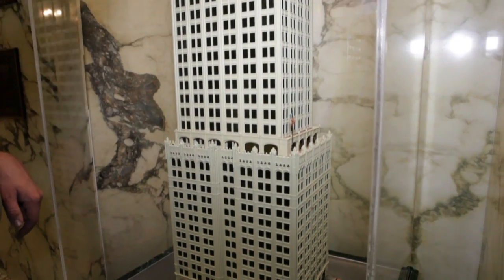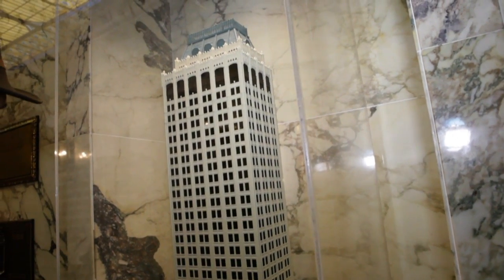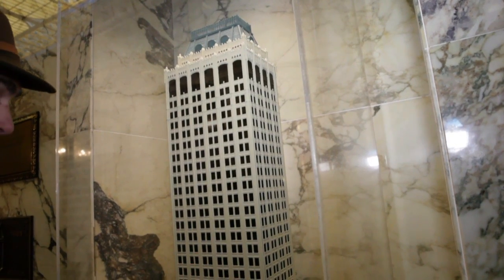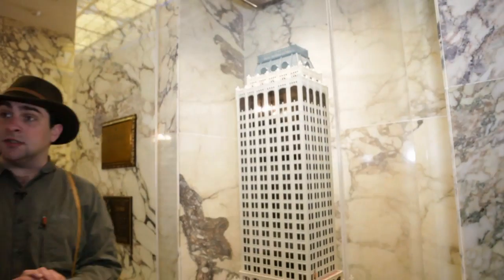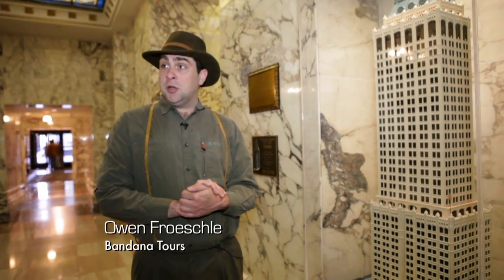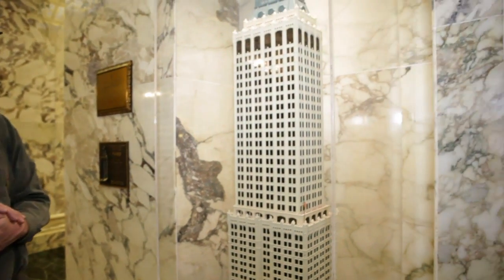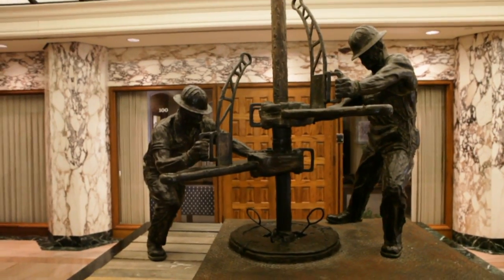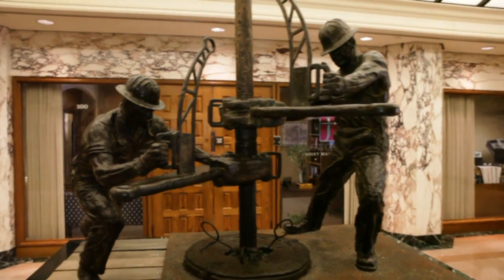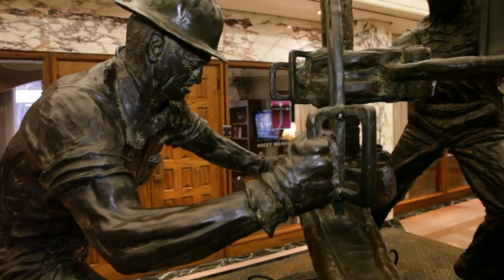Here you can see a scale model of the Mid-Continent Tower. Originally the Josh Cosden building, built in 1917. Josh Cosden was an oil entrepreneur that made and lost his fortune in oil several times before finally getting his building built. This statue is called the Roughnecks, and it depicts two men threading a new length of pipe to go deeper into an existing oil well.